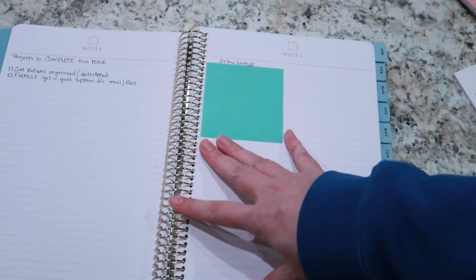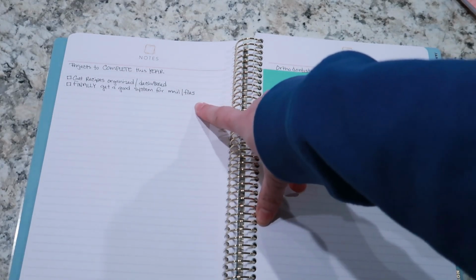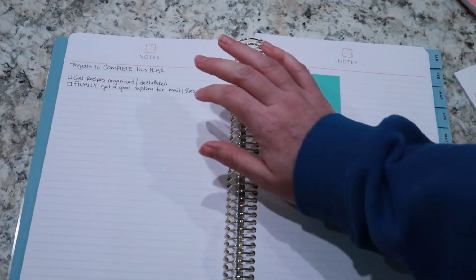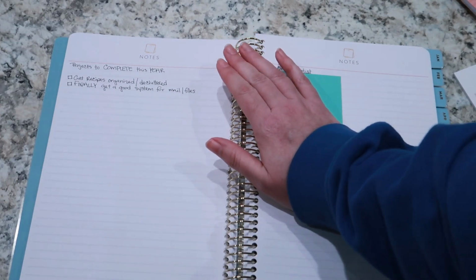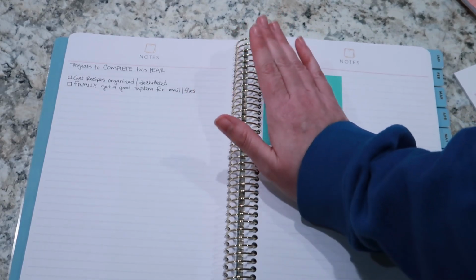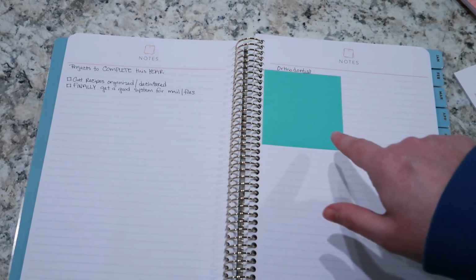And then we've got notes pages. I'm using this one for just big projects that I want to complete at some point during the year. Now, some of these will be related to home. Some of them will be just projects around the house, things that are going to take multiple steps. So I've got a running list for that.